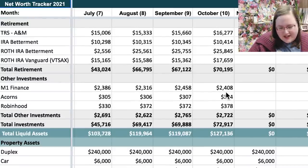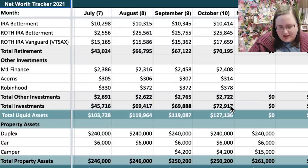All right, next up, I've got a couple of little baby brokerages, just kind of fun investments. So $2,400 in M1, and then $300 each in Acorns and Robinhood. And those are just play money. So total of $72,917 in investments, making $127,136 in technically liquid assets.